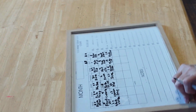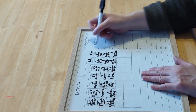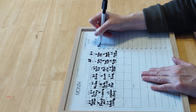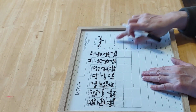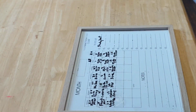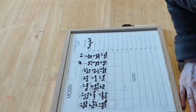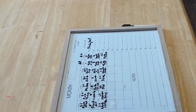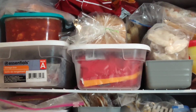Now we're going to go take a look into the other freezer. And whatever I don't have, like the beef stew, I'm going to write down right here. And I have to get a lot of new fresh vegetables and fruit this weekend. I know I need onions. I have some frozen chicken chili on the left, as well as some frozen sauce.